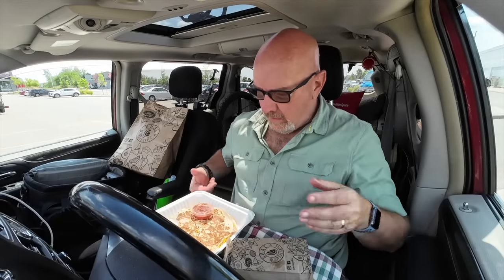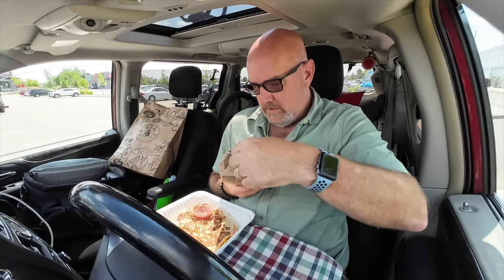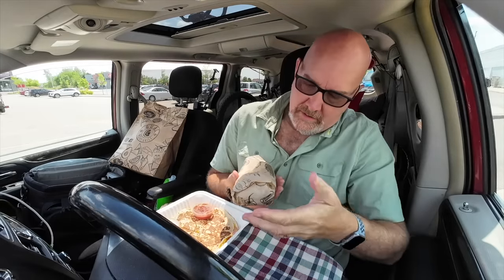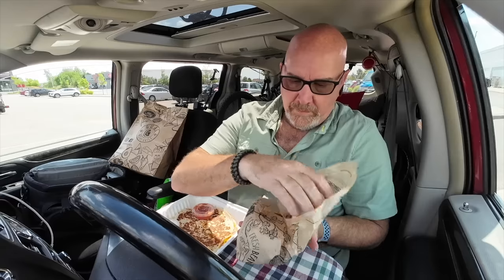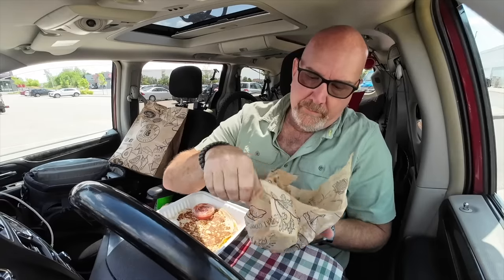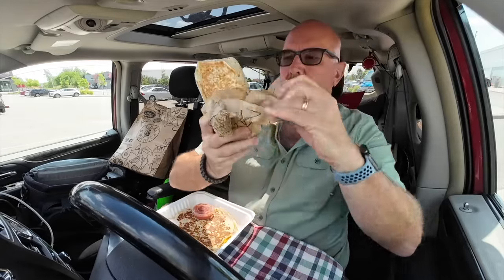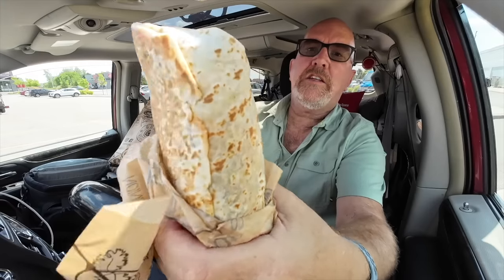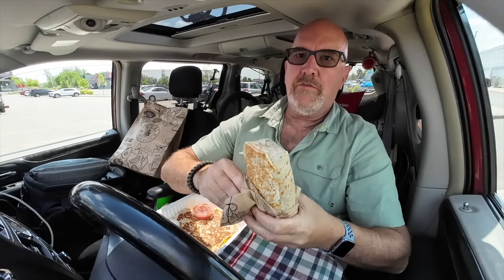So we'll put that there and we'll open up this burrito. I don't think we can do a regular close-up type thing. I'm sure people use the bag to help keep everything in, because if you just open this up, it's just gonna pour out the side, isn't it? You gotta keep it like a pouch, right? Oh, look at that. Perfectly toasted all the way around. Let's go in for a close-up.